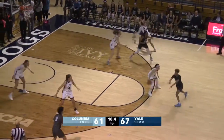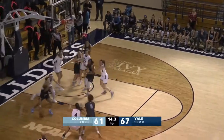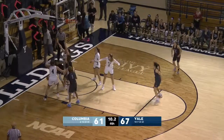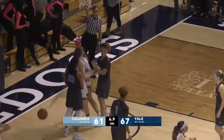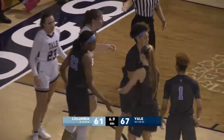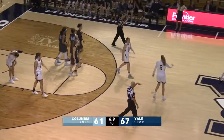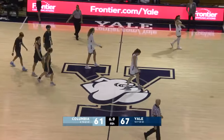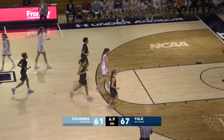Here's Clemmons right at the top of the arc. Outside for 3, in and out. Clemmons, another rebound. That's her 11th. Pulls up a mid-range jumper, no good. Fight around the rebound for more offensive glass, and finally a whistle blows. That's 12 rebounds for Clemmons now. Foul goes against Kennedy, that's her 5th. She is out. And 2 free throws coming for Yale with 6.9 to play.